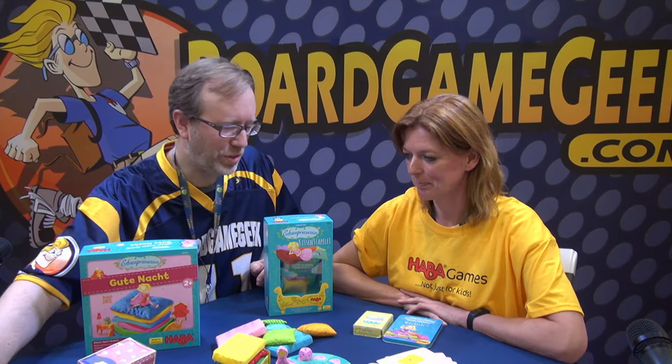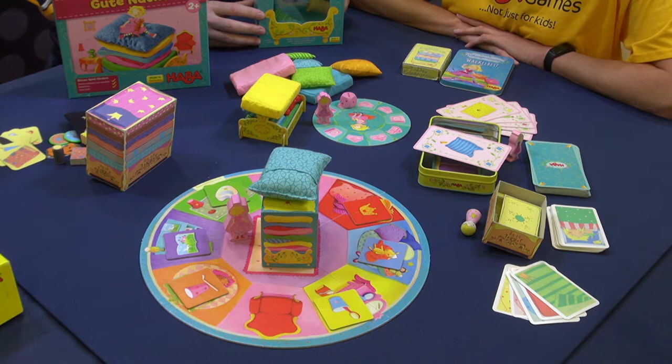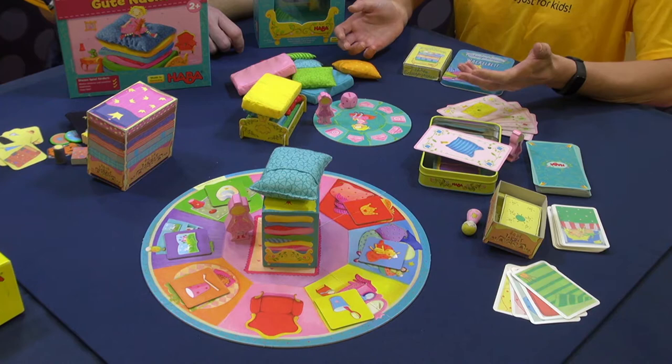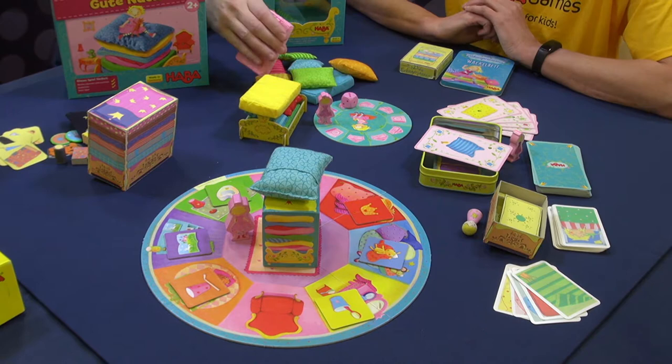2016. So, for those not familiar, maybe you can talk about how this plays, how it originated. Obviously, it's based on the story of the Princess and the Pea. Well, it originated by me being a game designer and thinking, what could I do for Haba? What can Haba do that nobody else can do? Haba has fabric and wood. So I thought, what can I do with fabric? My prototype is exactly like this one. I make mattresses and covers and pillows and stuff. And I showed it to Haba and they were like, we're going to take that.